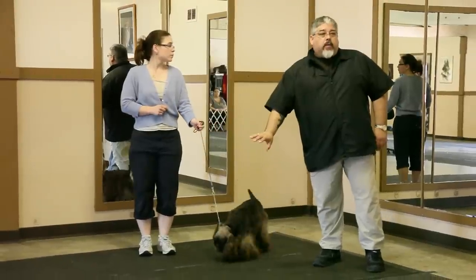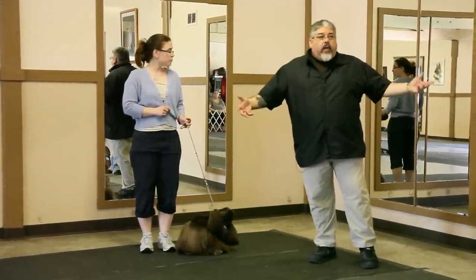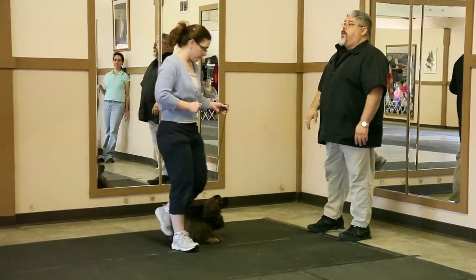They're like little mirrors. If you hop, they'll hop. If you skip, they'll skip. If you gait smooth, they'll gait smooth. They will duplicate what you do. So give me a nice smooth down and back.